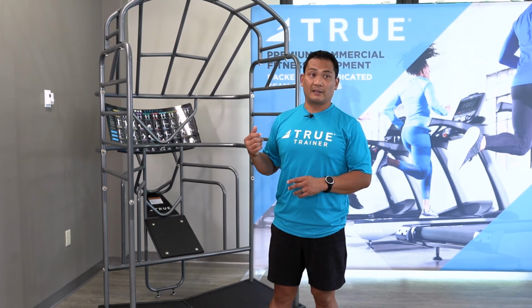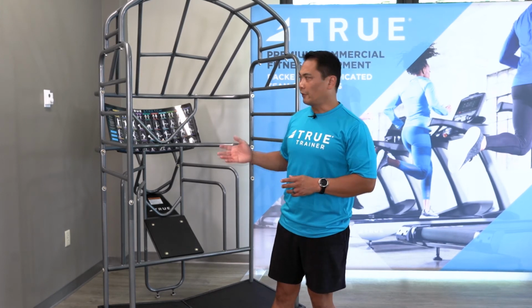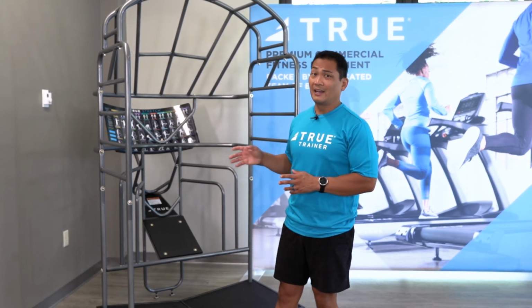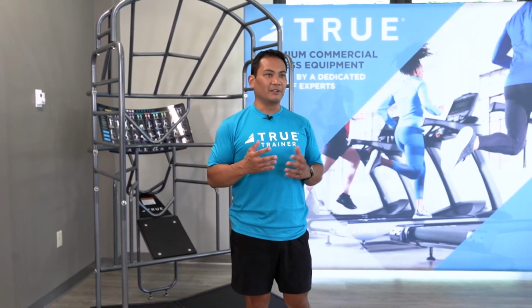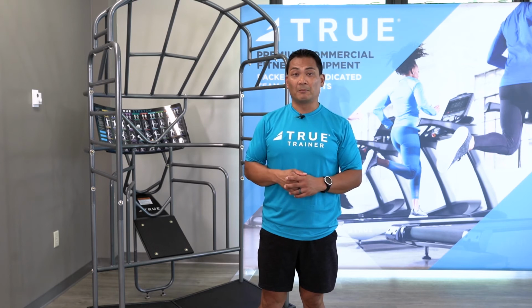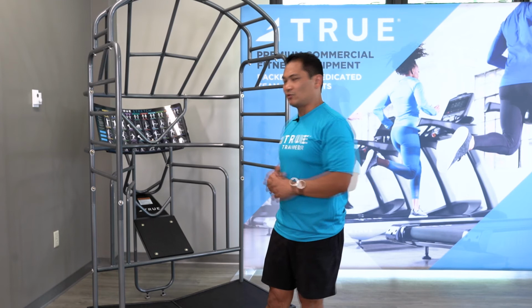For the really busy facilities, you're offering a dedicated space for your members to stretch. They know they can come in here and do flexibility, because the reality is all the stretches that I showed you, I can probably do and rig up in the gym using a bench, maybe using a bar or a Smith machine, but then you are preventing other people from being able to use those machines at what they're intended for. So it's a dedicated stretch machine.